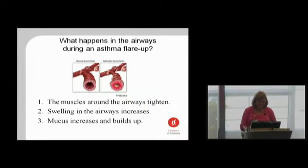It should be painless. When there's an asthma flare-up, you'll see the lining of the tube is swollen, and that swelling goes to the inside of the tube, narrowing the space for the air to travel. There are also muscle bands that wrap around all of the air tubes, and they tighten, and the mucus that's produced naturally in the air tubes starts to increase, and that mucus goes to the inside of the tube where the air travels, and that also takes up space. So all three of these things together, the muscles tightening in the air tubes, the swelling increasing in the tube, and mucus increasing and building up, all cause obstruction in the air tubes, making it more difficult for the child to get air out.